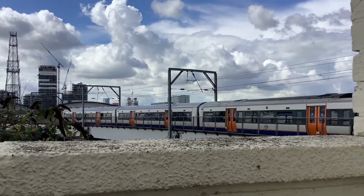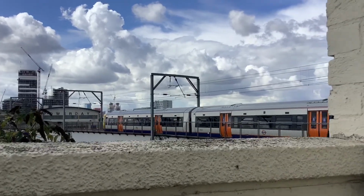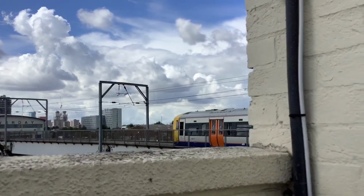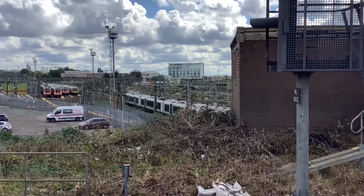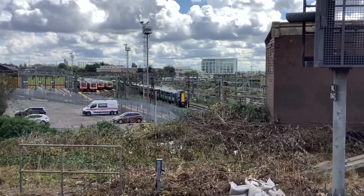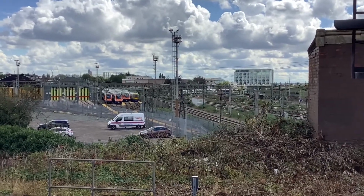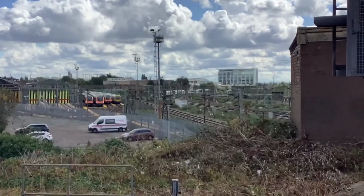Okay, right, there is the 11:57 London Overground service from Richmond to Stratford. That is the London Northwestern Railway service from Tring to London Euston. 350-401 is trailing. And down in the distance you can see the Southern service from Clapham Junction to Milton Keynes Central. I didn't actually think we'd see Southern here, but it turns out we will.